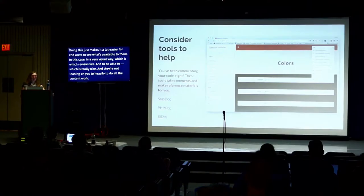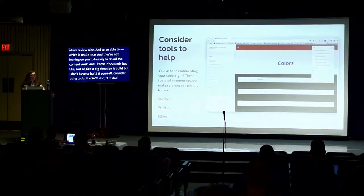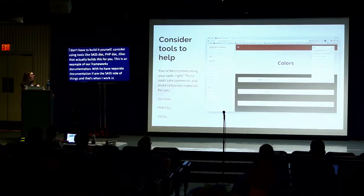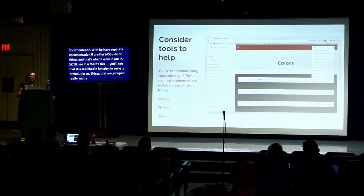And I know this sounds like sort of a big situation to build, but you don't have to build it yourself. Consider using tools like SassDoc, PHPDoc, JSDoc, which actually build this for you. This is an example for our responsive frameworks documentation. We have separate documentation for the Sass side of things, and that's what I work a lot in. And you'll see that this searchable function in here is actually pre-built for us. Things are grouped really, really nicely over here, and we are able to control that grouping, and it can be outside of how the code is organized.